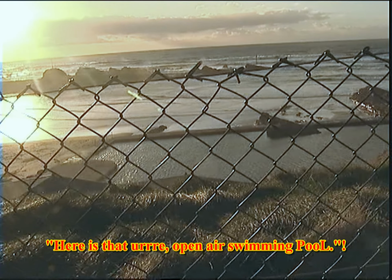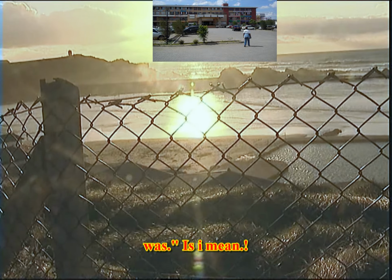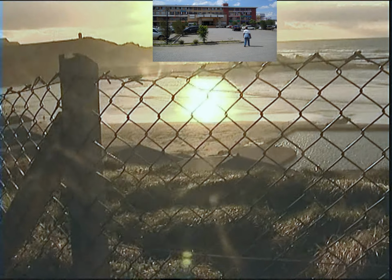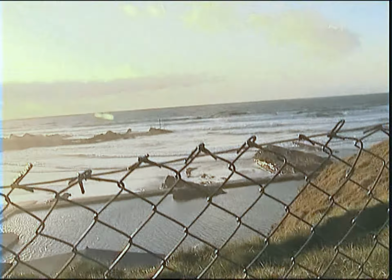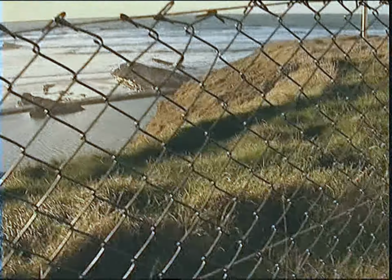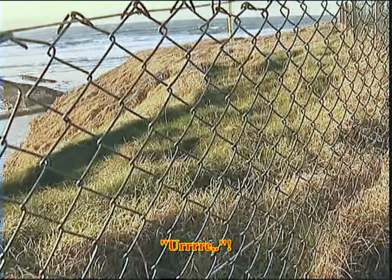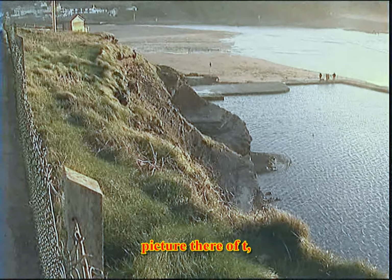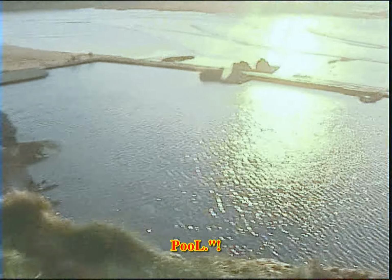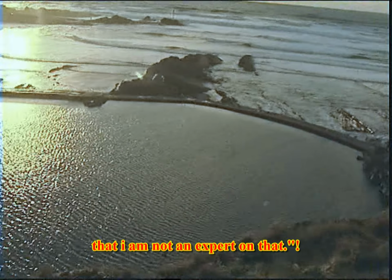Here is that open air swimming pool that I could see from the other side, and that is where the other coast was that I was at last week, and that is going inland towards Bude. Say as I go round here. Hopefully that is a better picture now of the outdoor swimming pool, which I was thinking would be covered by the waves at high tide, but I'm not an expert on that.